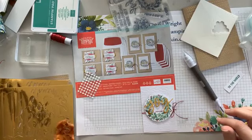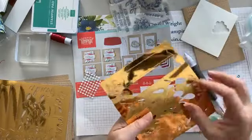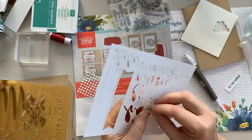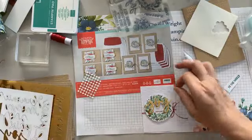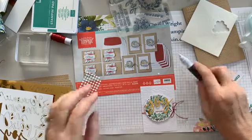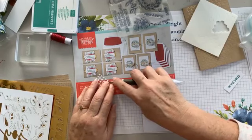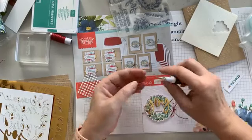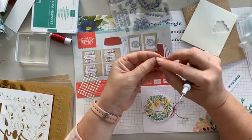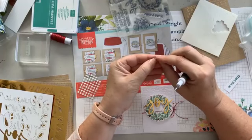Joy. And I have a dot for my joy that I need to get out of here. There we go. All right, I need to not lose it and get a glue dot on it. It's about the exact same size as the glue dot. Okay, this could be interesting. Getting the paper off.